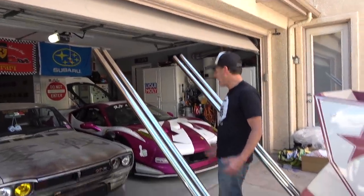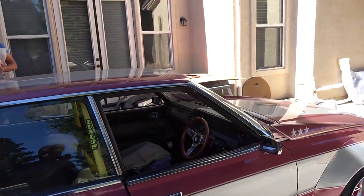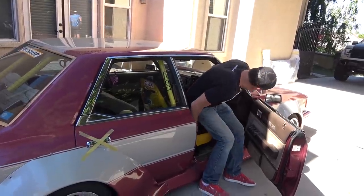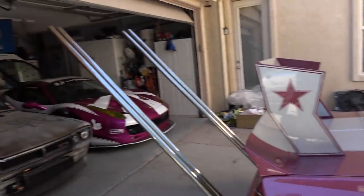Absolutely. Should we start it up and hear what it sounds like now with these things on? Oh, let's do it, dude. I can be more obnoxious than it was. Oh my gosh. Holy crap. All right, I'm gonna have Steve here just turn on the good old Toyota Cresta. I'm gonna see what this sounds like with these four massive pipes.